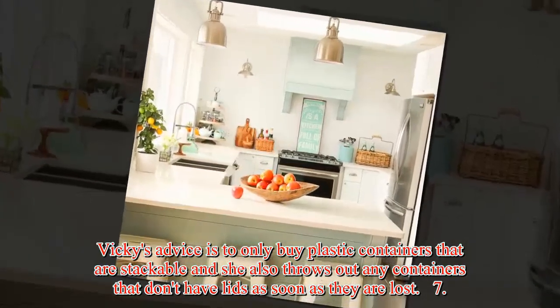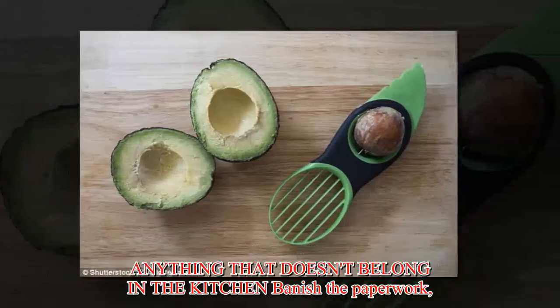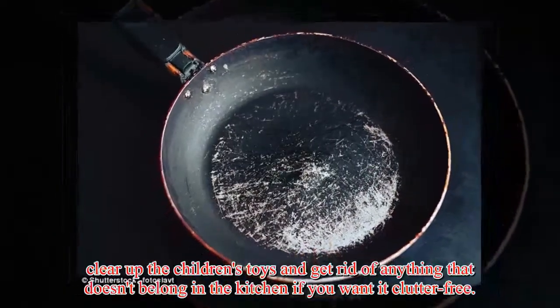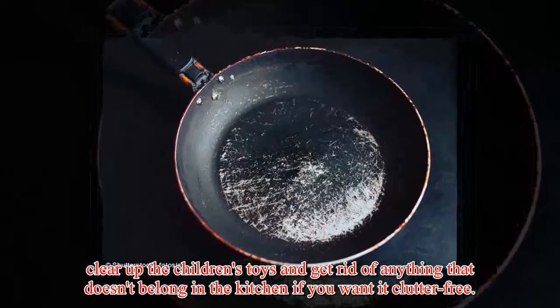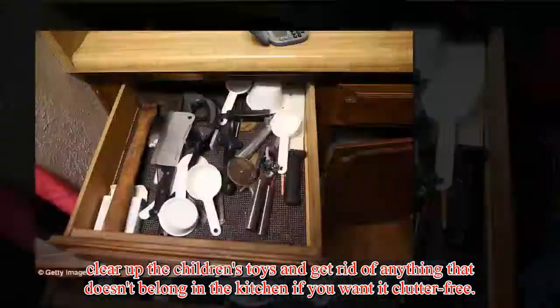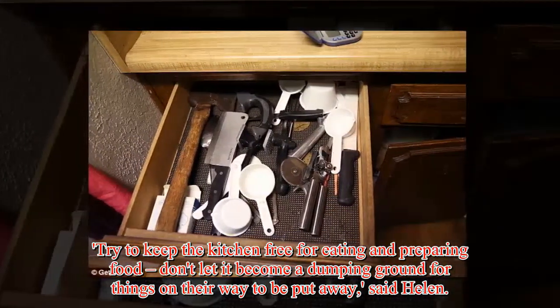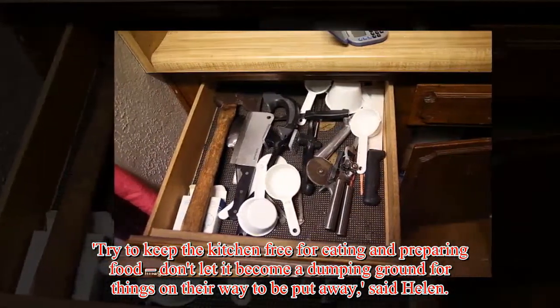7. Anything that doesn't belong in the kitchen: banish the paperwork. Clear up the children's toys and get rid of anything that doesn't belong in the kitchen if you want it clutter-free. Try to keep the kitchen free for eating and preparing food. Don't let it become a dumping ground for things on their way to be put away, said Helen.